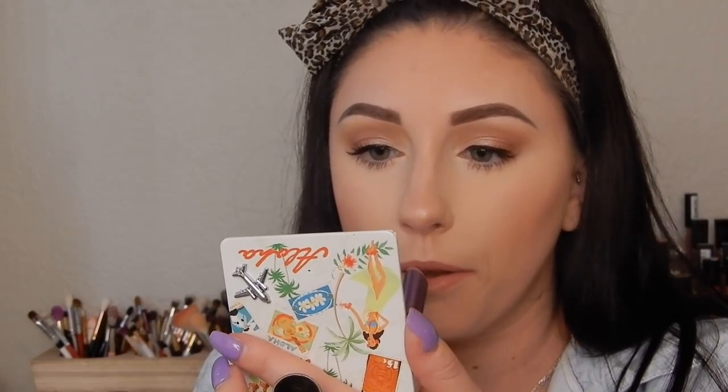I will set my makeup with the Morphe Continuous Setting Spray. If you have not tried this, you need to. I am not a huge setting spray person, but this is it.